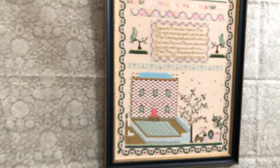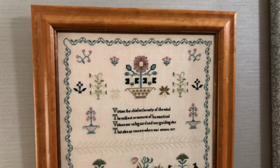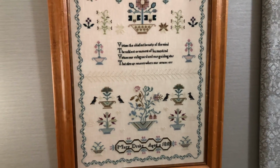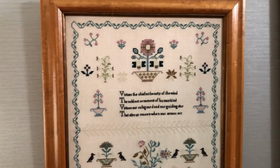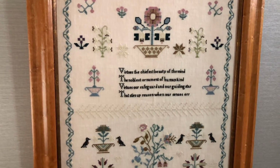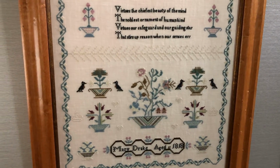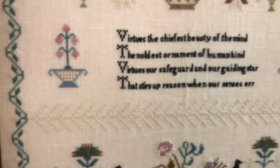All right, and then the last one we have over here. The last one is Mary Drake. Mary was 11 in 1818 when she created this lovely pastel sampler. I think she was a very friendly person because she has 10 baskets. Flower baskets symbolize friendship, and she has fruit baskets at the bottom, which symbolize hospitality. And the unique feature of this one is that Algerian eye swag across the center. It's tone on tone. Can you see that?